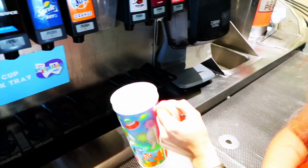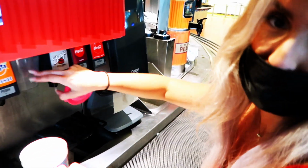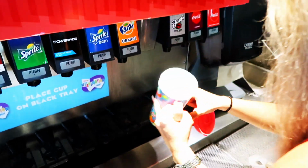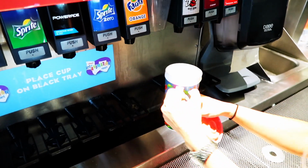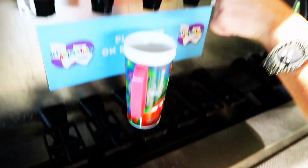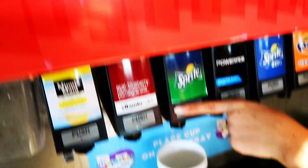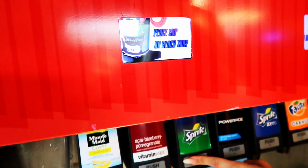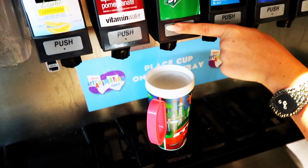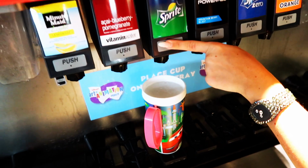In case you've never filled up your own drinks before out of the soda fountain, or at one of these resorts, because they are a little different. So each of these cups have like a chip in the bottom, and you actually set it on the black tray, and it kind of registers and activates, and when you press it, it's not saying it right now, but usually it'll tell you how long you can fill up till. But it'll read your chip, make sure it's all good to go, and that's how you get your fill here.